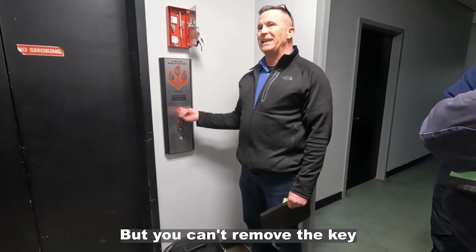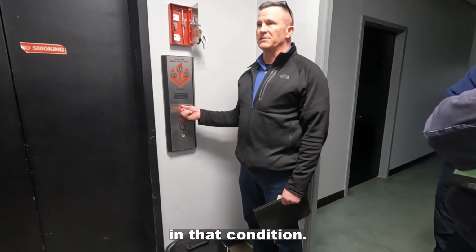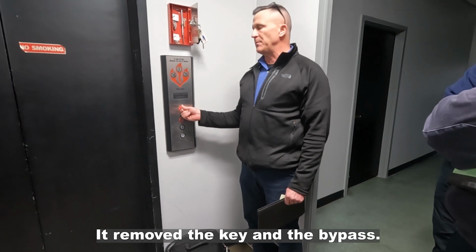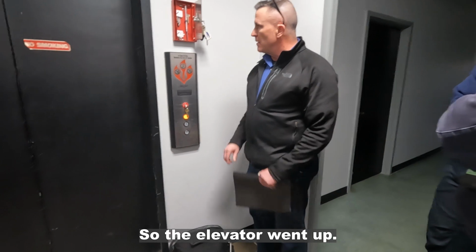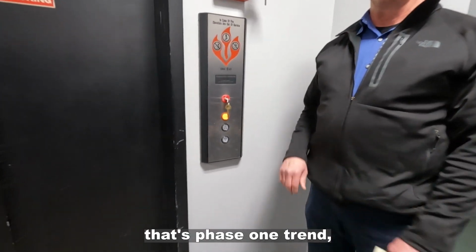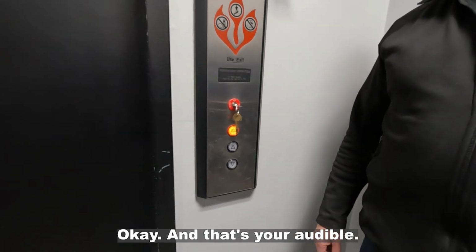But you can't remove the key when it's in that position. It's not meant to be left in that position. You can't remove the key in the bypass position. So the elevator went up. So if you do that, that's phase one recall. You can hear a buzzer going off. Okay, and that's your audible.